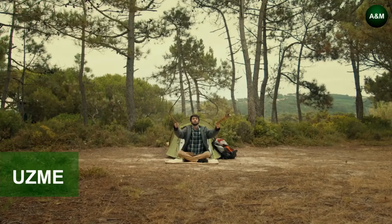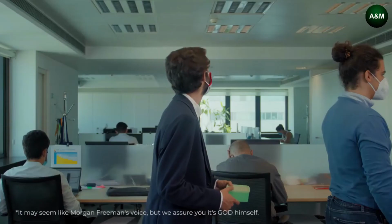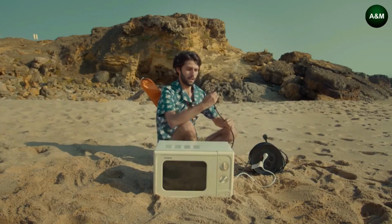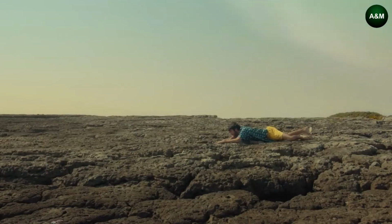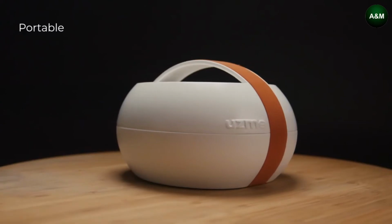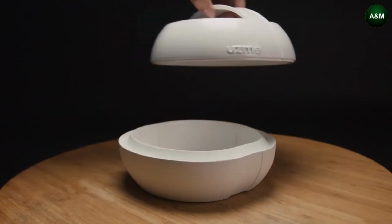For ages, mankind has struggled to heat food. Meet the water-activated self-heating lunchbox that can heat your food wherever you want. It requires no electricity, no flames, no microwaves. All it takes is one heating pad and a bit of water.